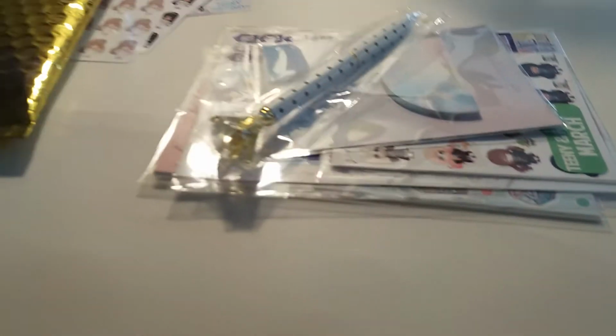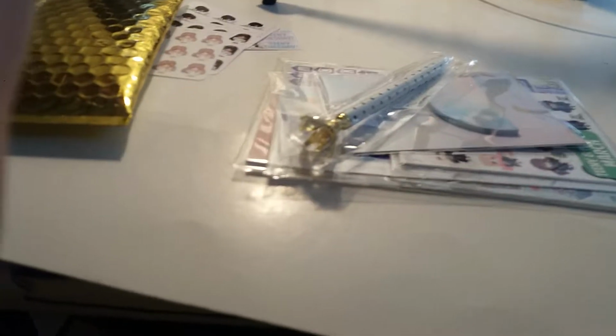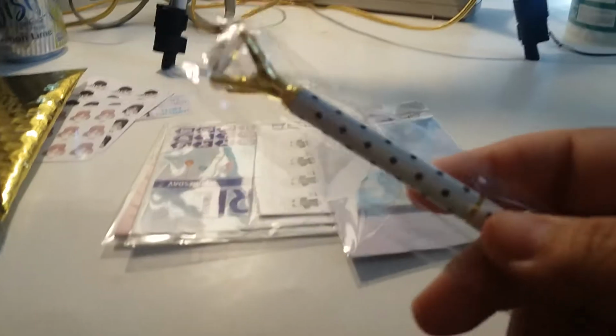Now, this is my monthly kit. And I hope this time it is correct because yes, it is. Okay, so this month in my Glam Planner Monthly, I remember I had ordered the Teeny and Friends with it too. So here are the freebies.